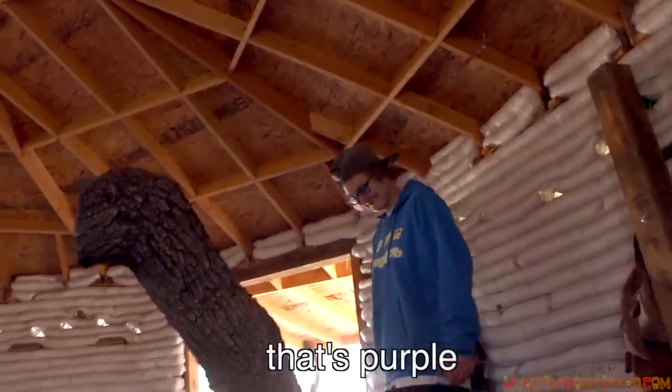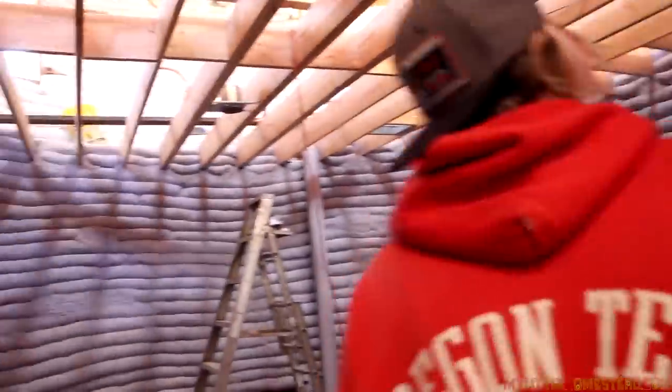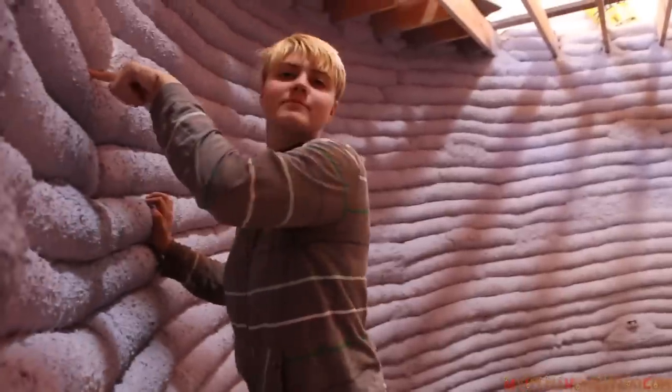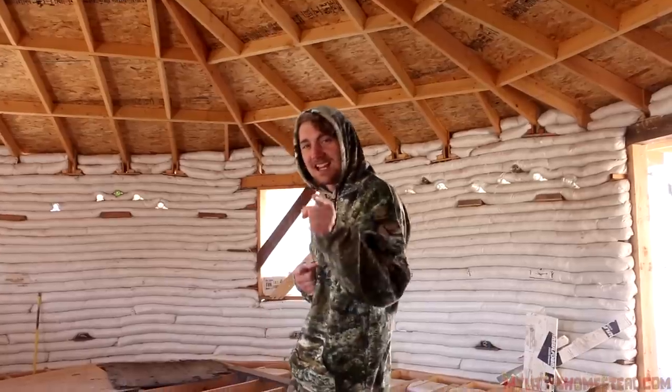That's purple! Hi, buddy. It's kind of like a grayish. I like it. The plan today is to put in the can lighting.